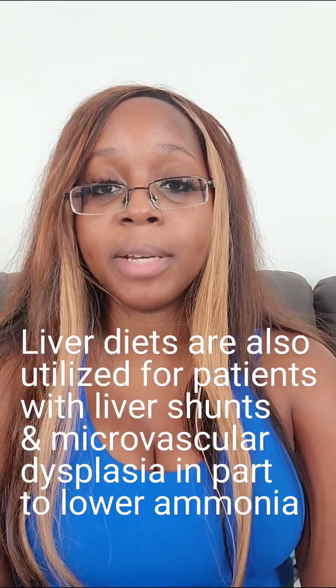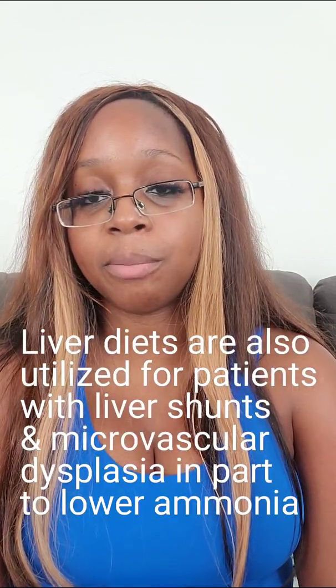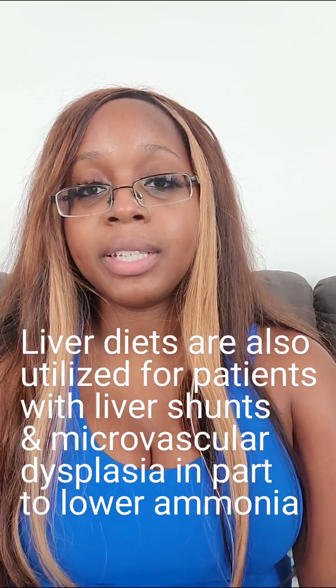So liver diets are actually going to have lower protein, and in this situation, the goal of that is to decrease the amount of ammonia being formed so that these patients don't become neurologic. Liver diets are also going to be restricted in copper.